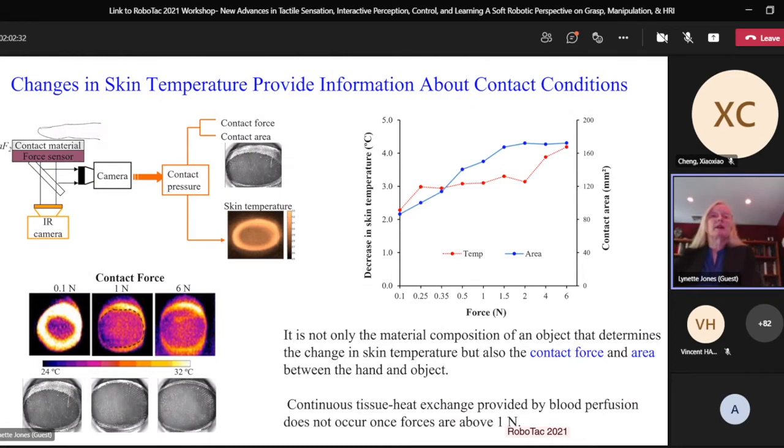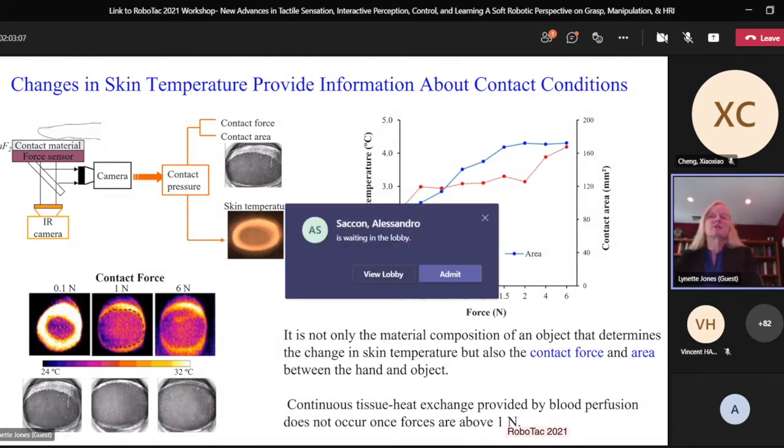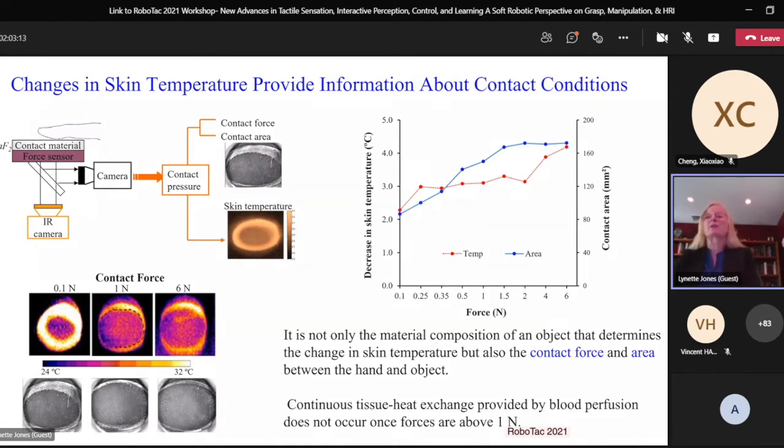And this has been shown by imaging the temperature distribution on the finger pad as various forces are produced by participants under control using an ATI force sensor, and measuring both the thermal image and the contact area on the finger pad. And so what we see is that as the force increases from 0.1 to 6 newtons, we see a concomitant increase in the area of the finger pad, with most of that change occurring at forces of less than 1 newton. And that may well be a factor in explaining why we use such small forces for tactile exploration of surfaces, in that by about 1 newton, 70% of the area available for exploration is already being used.